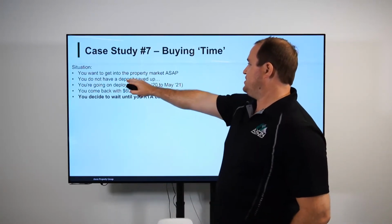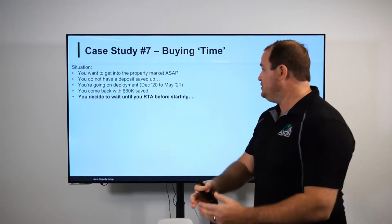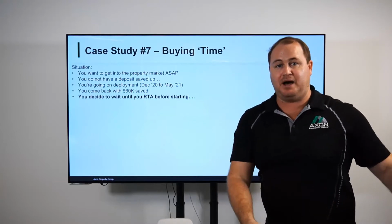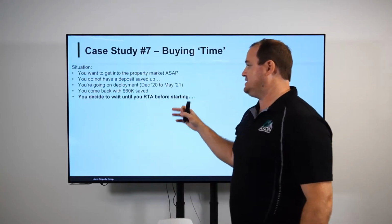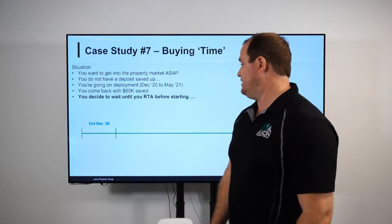So here's the situation. You want to get into the property market ASAP, but you don't have your deposit saved up. Good news though, you're going to go on a deployment. Let's say you go on at the back end of this year, depart before Christmas, have a lovely Christmas over wherever you're going, and you come back in May 2021 with $60,000 saved. So you decide to wait until your RTA before you get started.